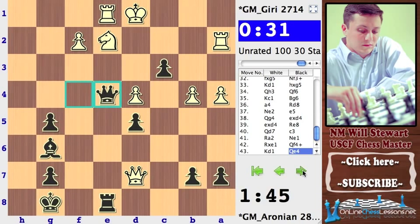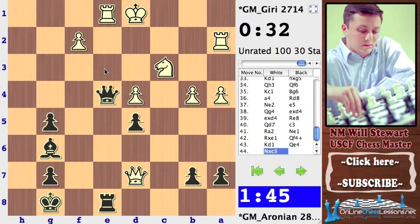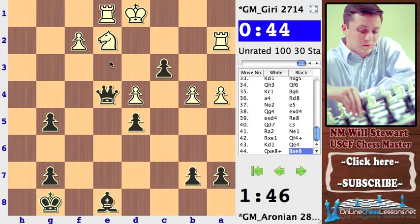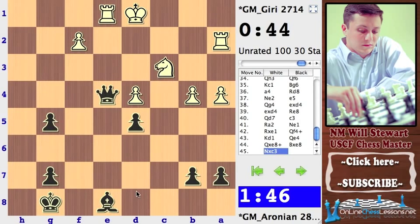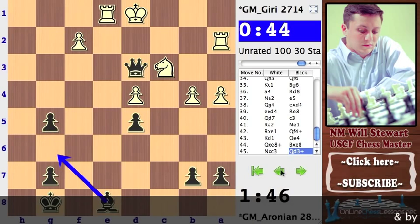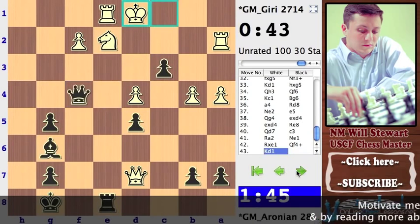There's nothing he can do. He can't take. That leads to mate. What else can he do? There's no way to stop all of these different threats. Maybe he could sack his queen. But even still, the threats are kind of still there. Definitely still there. The bishop's coming. It's just not going to work. So here, Giri just decided to throw in the towel.